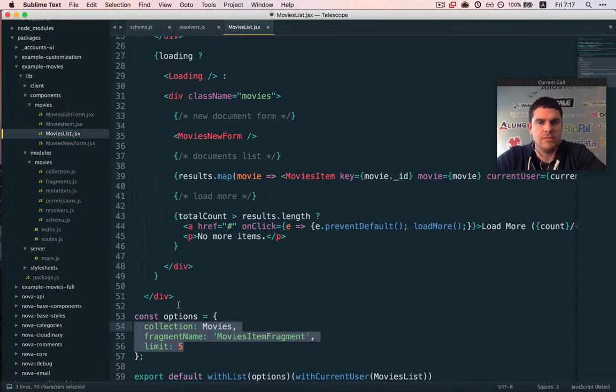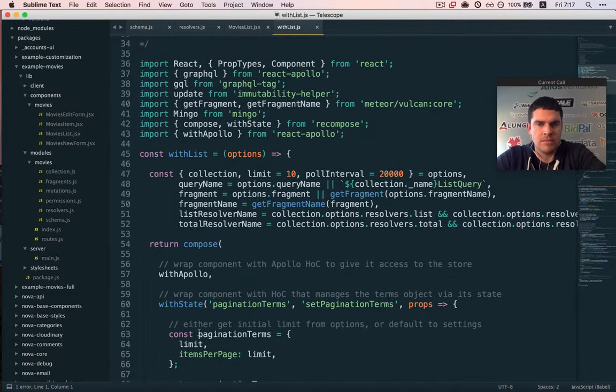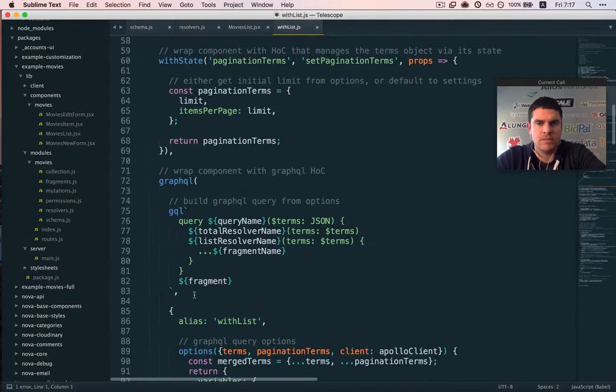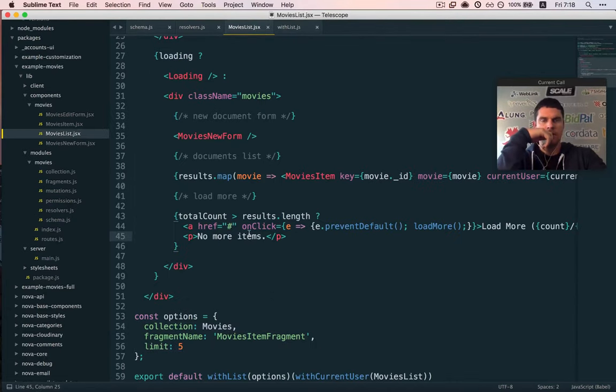So in the way it works behind the scenes, although there's a lot of boilerplate code, the concept itself is pretty simple. It's just a regular query, but we leave out the query name, resolver names, and fragment names, and then fill them in dynamically, based on the fact that you filled in the resolvers, the fragments, the mutations, and so on. So that's a really high-level overview of the core features, which are probably the most useful.